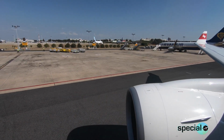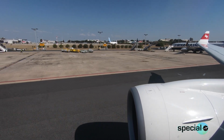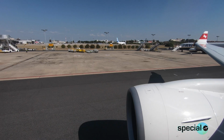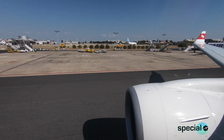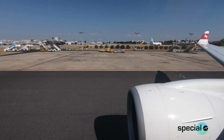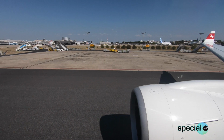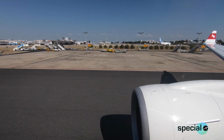We were then subsequently driven to the aircraft by bus, where we have now boarded the aircraft. I am in C7F and enjoying the view out. The weather here in Lisbon is a lovely 32 degrees Celsius with clear blue sky. Our flight time today has been estimated at 2 hours and 15 minutes.